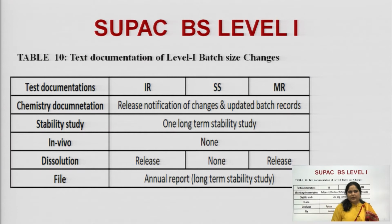Then for stability data, for all the 3 formulations, immediate release, semi-solid and modified release, we have to perform one long-term stability study. In vivo studies are not required for level 1 batch size changes. For dissolution, semi-solid dissolution testing is not required, but for immediate release and modified release, it should be according to the official requirements for that particular drug product. In filing documentation, we need to submit the annual report which includes the long term stability study data.